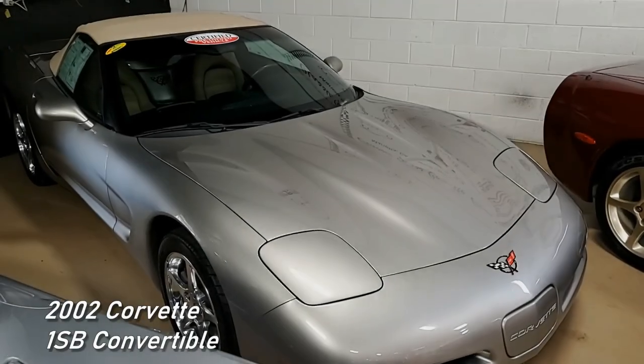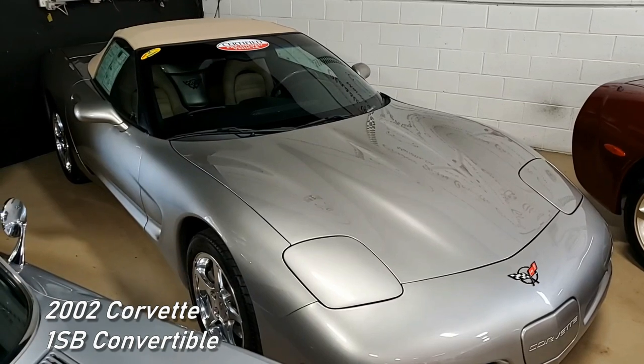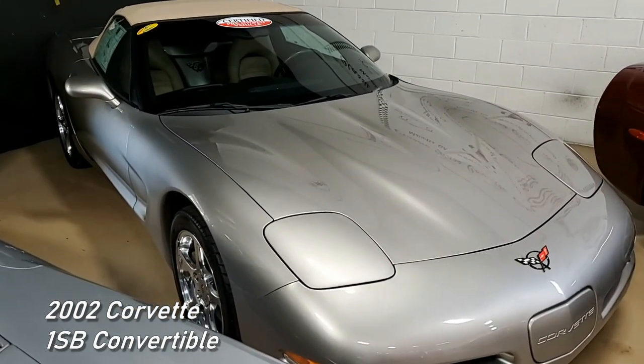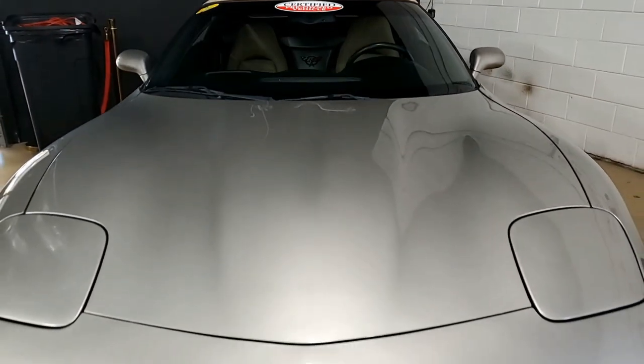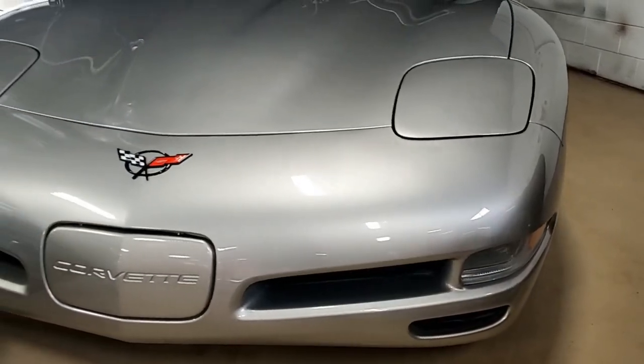Can you imagine a 2002 Corvette with just 12,000 miles? Well, Corvettes are a great investment, and that's exactly what this 2002 Chevrolet Corvette 1SB convertible is going to be. It's going to be a collector's item and a great investment. And again, just 12,000 miles. This is a beautiful color combination, by the way.